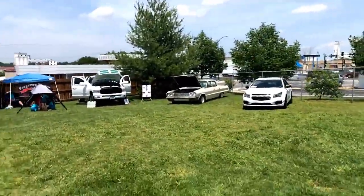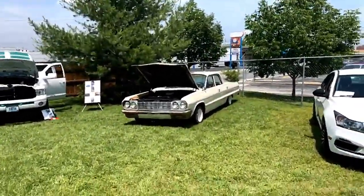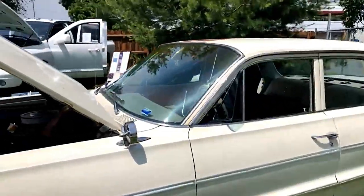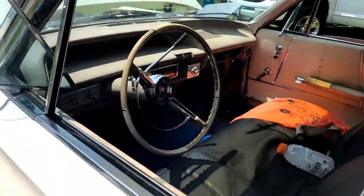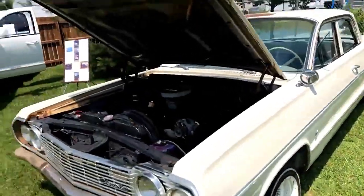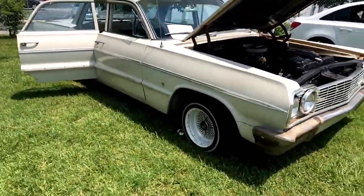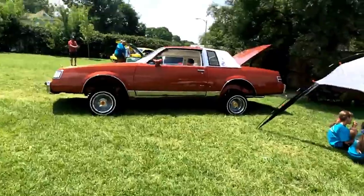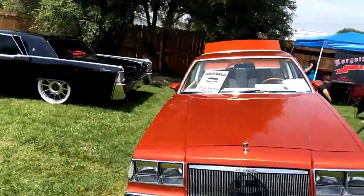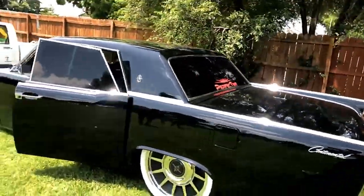See you, man. Let's go look at this. I didn't bring my gimbal, so it's a little bouncy. Impala? Yeah, Impala, nice. I just last minute decided to come to this show. I got a bunch of stuff I need to do today, you know how it goes. One of the local car club cars. That is a beautiful Continental, my gosh.